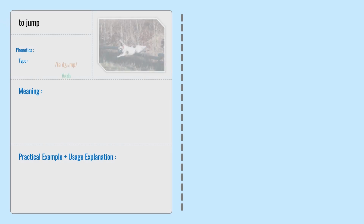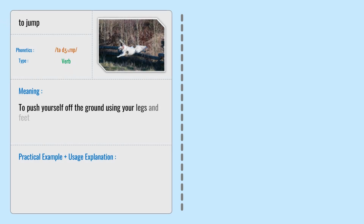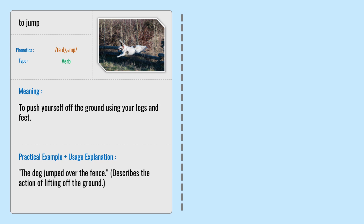To jump. To push yourself off the ground using your legs and feet. The dog jumped over the fence. Describes the action of lifting off the ground.